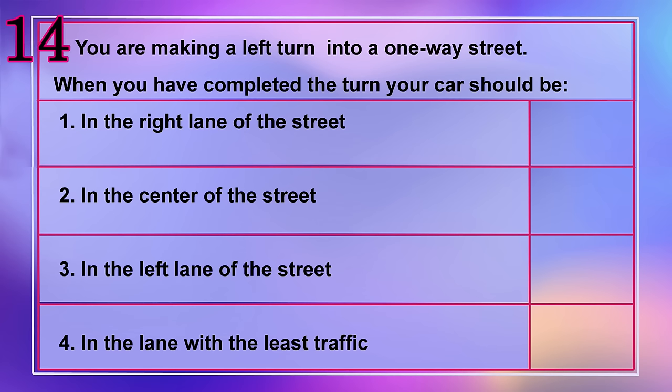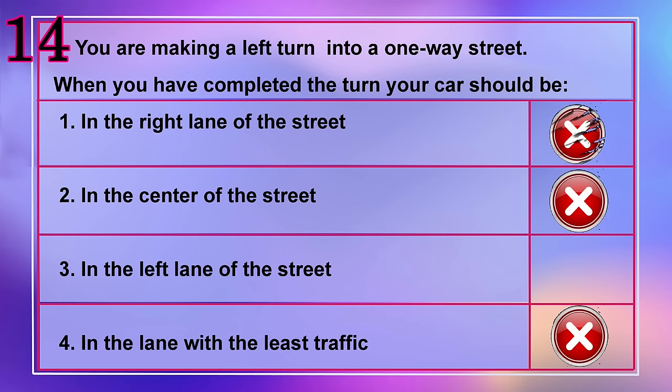Question number 14. You are making a left turn into a one-way street. When you have completed the turn, your car should be 1. In the right lane of the street. 2. In the center of the street. 3. In the left lane of the street. 4. In the lane with the least traffic. Correct answer is 3. In the left lane of the street.